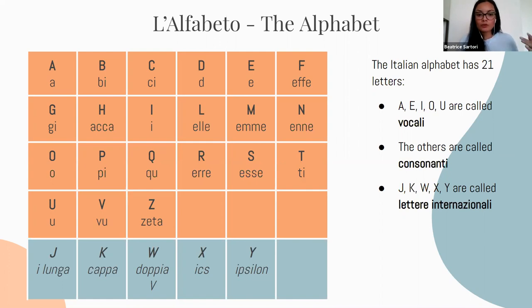Okay, I'm going to spell three Italian words for you. So just grab pen and paper. First word: A, M, O, R, E. Okay, this is the first word. I'm going to repeat it one more time: A, M, O, R, E. Okay? Yes, very good. That was amore.